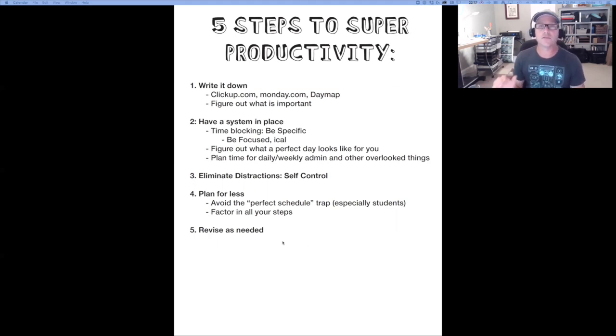Step 5 is revise this whole process as needed. It's easy to do it once. Like on a Sunday afternoon when you have time, you'll do all this stuff. You'll write out the projects you're working on. You'll edit them down. You'll do it. And then all of a sudden, Wednesday comes along and you have to go to the doctor because you got sick. Oh no. Well, this is yours to edit, and you need to make it yours.